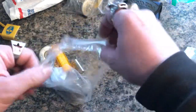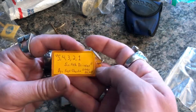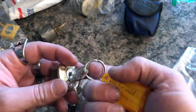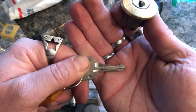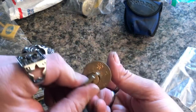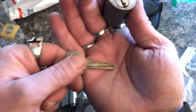And the last package we have. Looks like we have, this is 54321 Snitch Drivers by Fast Charlie. Interesting little key there. Works like a champ. That one does. This is number 5. Not sure who this one's by. There's a key for that one. Nice little key. It works great, but just beat to hell, that one is.